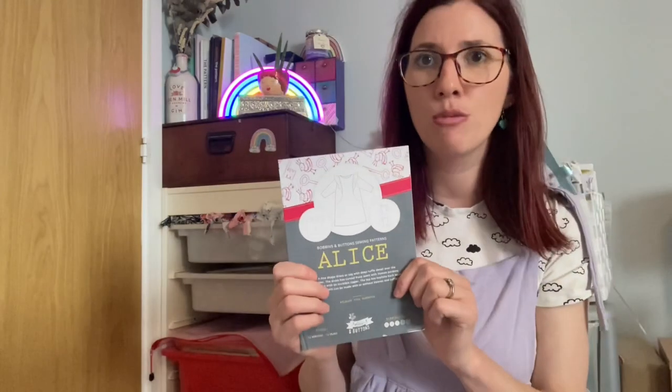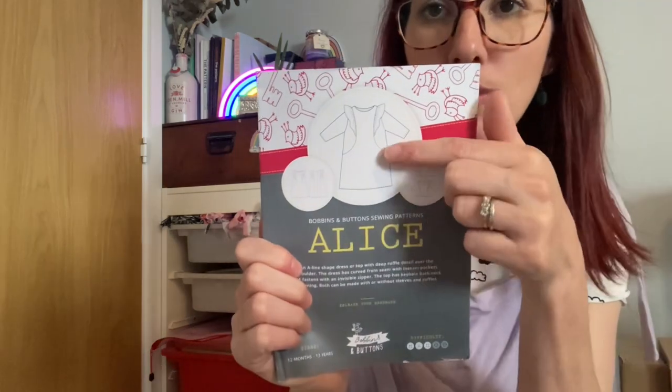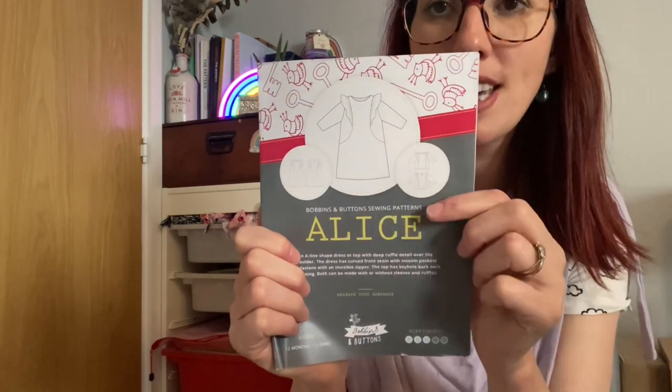The pocket detail is really interesting. It's like a scoop pocket, and then your hands almost go in here, so it's like the front of the dress. I can't remember where the sleeve stops. I think it might be just past the elbow.